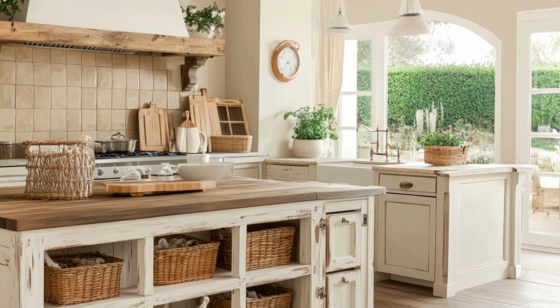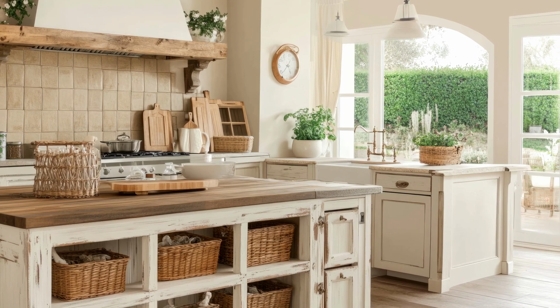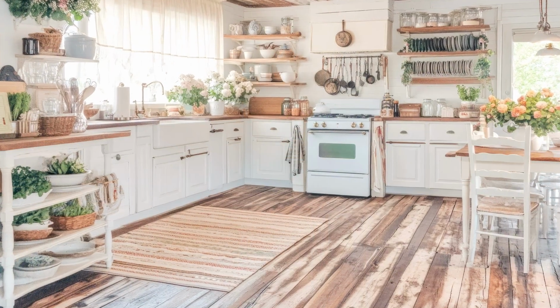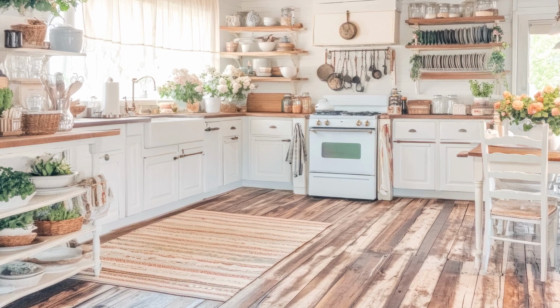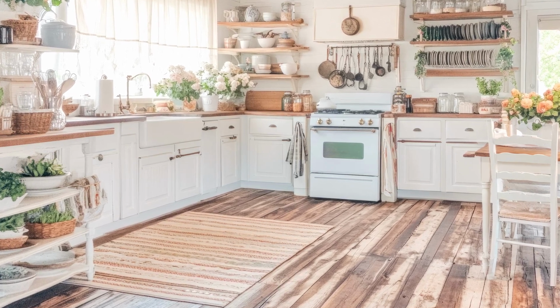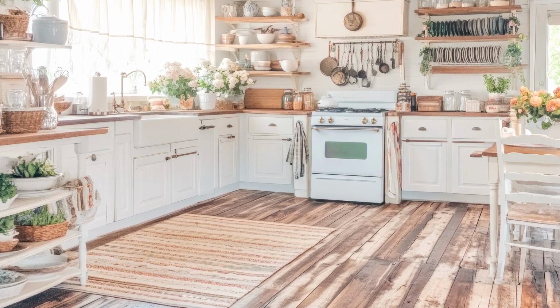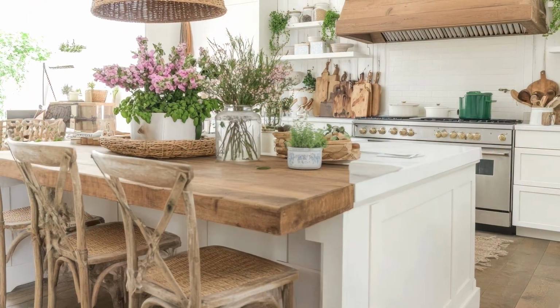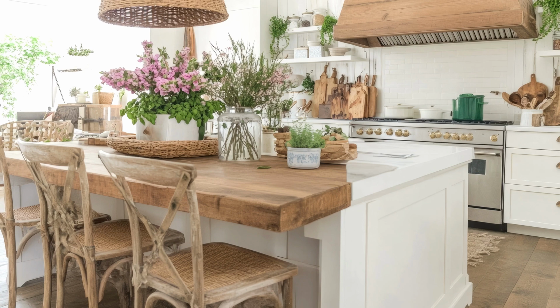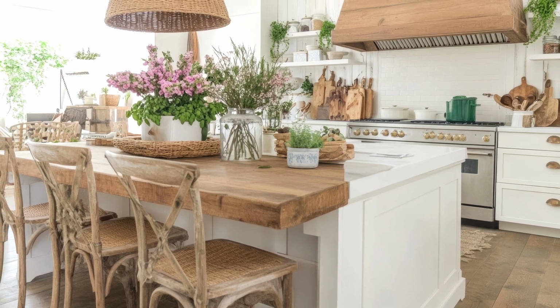To complete the look, add a simple linen table runner, a vase filled with fresh wildflowers, and a few antique candle holders. The beauty of a farmhouse kitchen is that it doesn't feel staged or overly designed. It's lived in, functional, and always welcoming. Every scratch on the table, every mismatched chair, tells a story of memories made and meals shared.